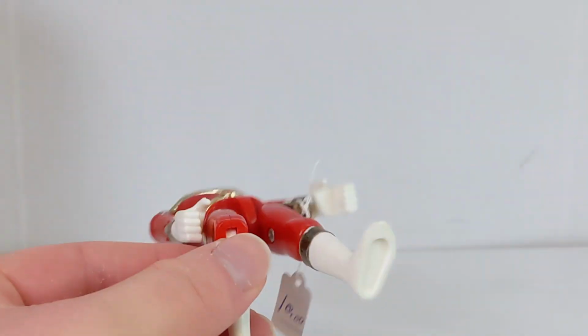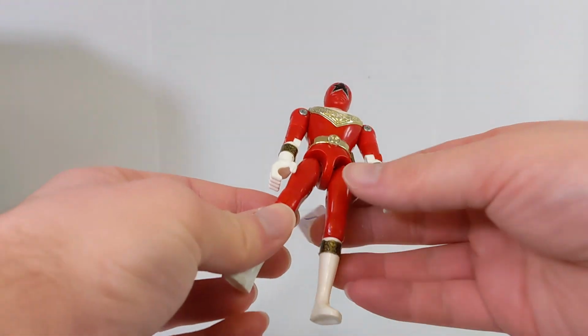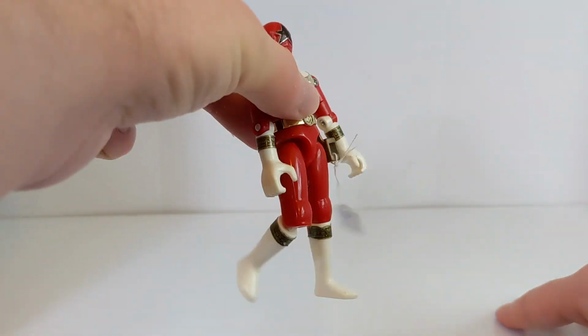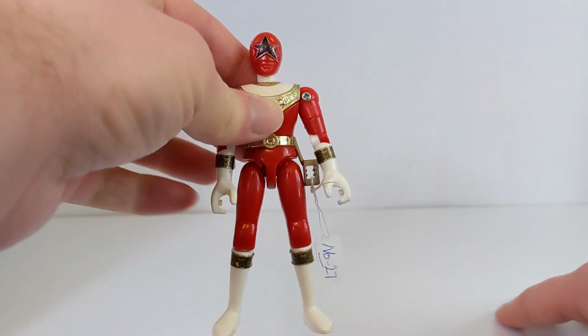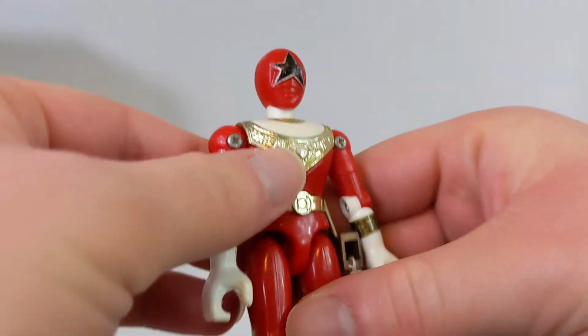Look at him. So, just kind of by himself, he's very loose. He doesn't have any of his accessories. He's just kind of existing. He's very squeaky, so I had to rescue him. He's a little beat up and everything like that, but you know what?